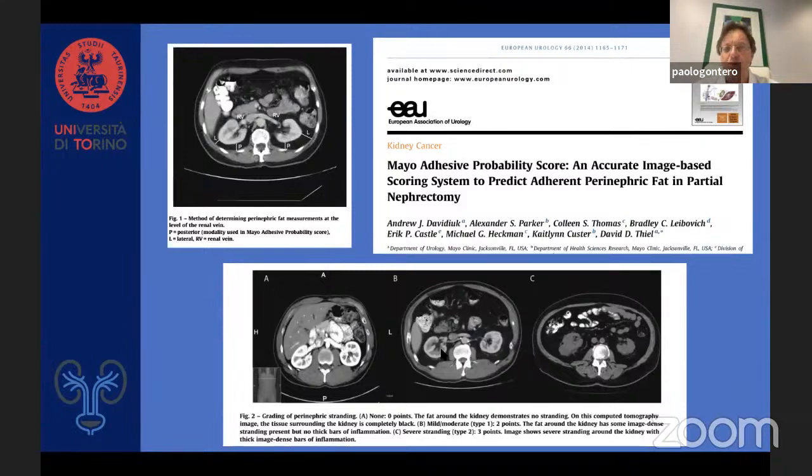When you measure the posterior thickness and the lateral thickness of the fat, and it is more than 2 centimeters, this will increase the probability of difficulty in isolating the kidney. But also look at the strands, like on the right-hand side. Again, this will tell you that you are very likely to incur the so-called toxic fat.